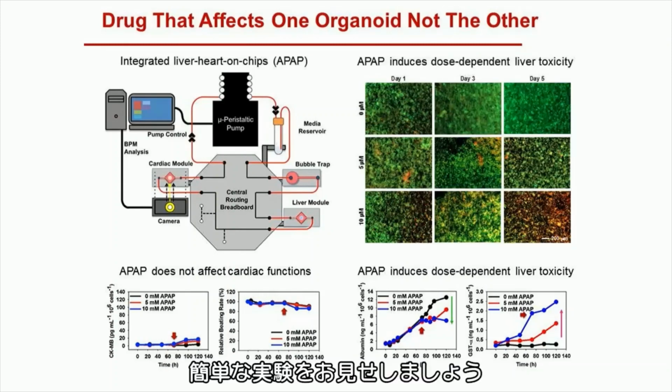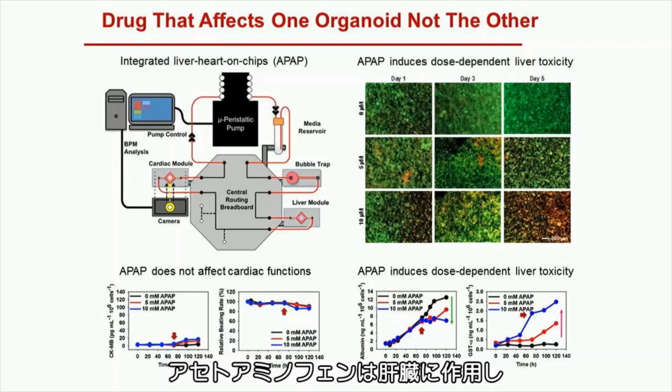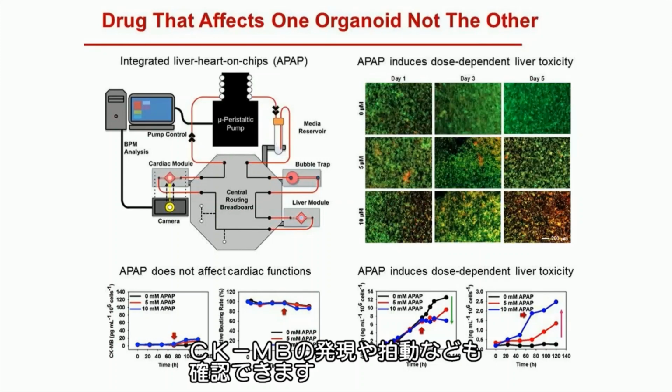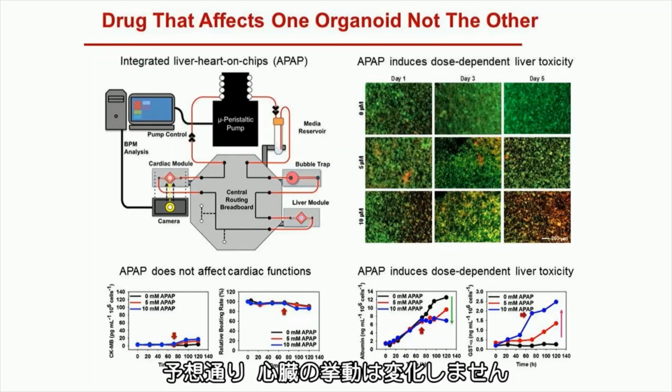Now, this is a simple experiment that I'm going to explain here. It's what happens if you just take these things and add acetaminophen to it. Acetaminophen, as many of you know, affects the liver and causes toxicity. In the bottom left-hand side here, you can see the heart behavior as shown in things like CKMB expression and relative beating. What this shows is that as you increase the acetaminophen concentration in this system, the heart does not change its behavior, which is predicted.